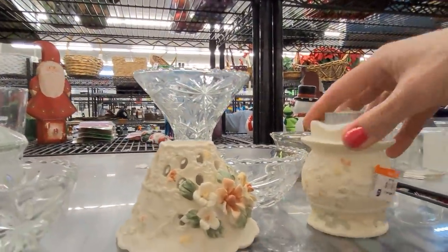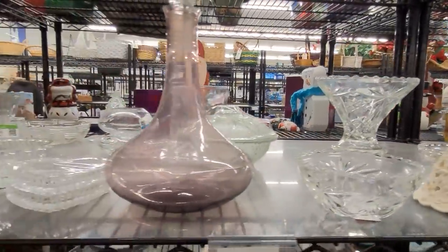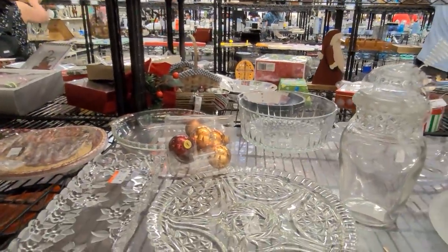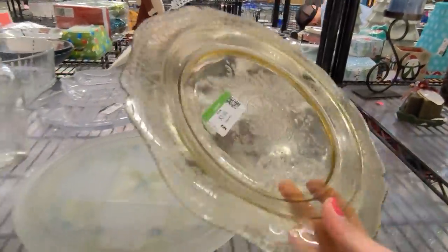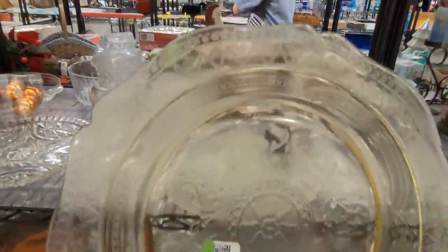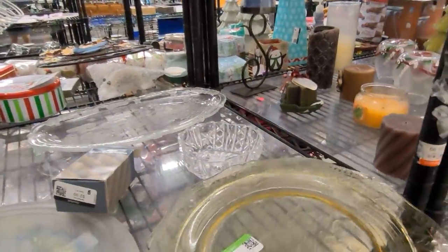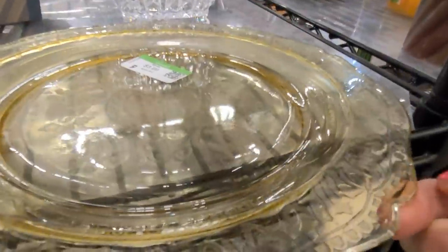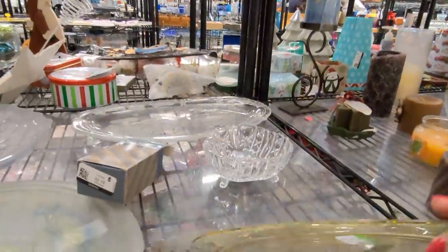There's a little fairy light, not glass. The ceramic and porcelain ones don't do nearly as well as the glass ones. It's a pretty canister. Oh, look at this lovely depression glass plate. I know I looked at this last time and it still has a crack right there on the edge. It's such a shame. Ooh, it's really hard for me to leave that. It breaks my heart to know that it's going to go in the landfill. But unfortunately, you can't save everything.